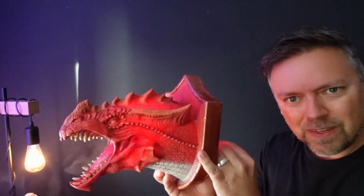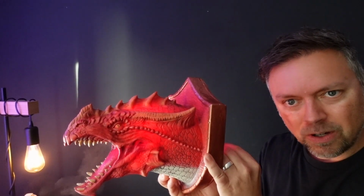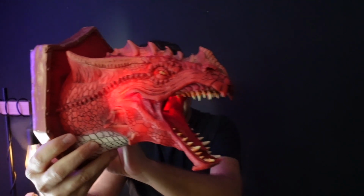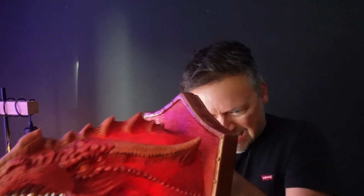Oh, I see. If I put this in front of this light there, it kind of works. But honestly, more of this smoke effect is coming out of the back of the dragon than is coming out of the front. And it's also dripping down because this device is leaking, so I'm going to turn it off. So gently take this out of here. Drip, drip, drip. And let me get the water out of here and I'll be right back.